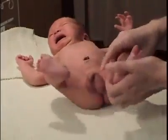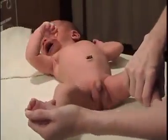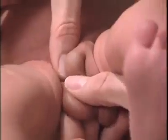The prepuce of the newborn is normally tight and adherent, and erection of the penis is common and bears no significance. Most infants void within a 12-hour period, and by 24 hours, 95% of newborns will have passed urine. Check that the anus is in a normal position and is patent.